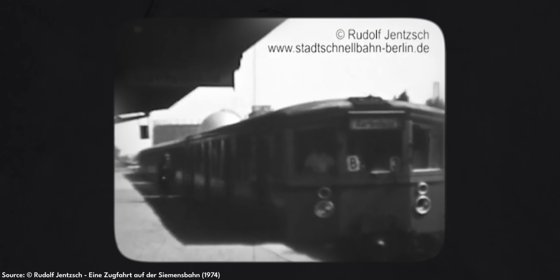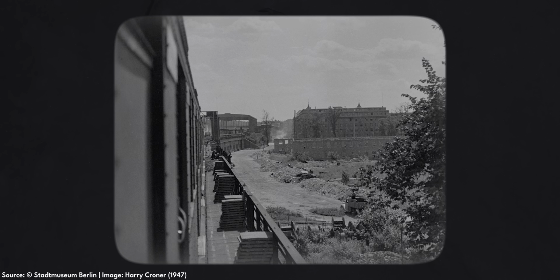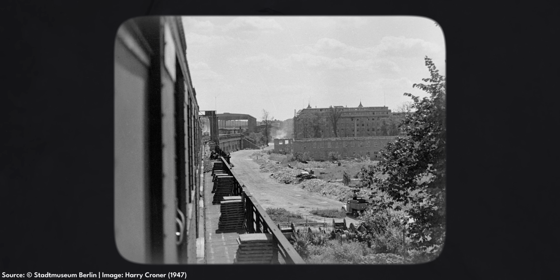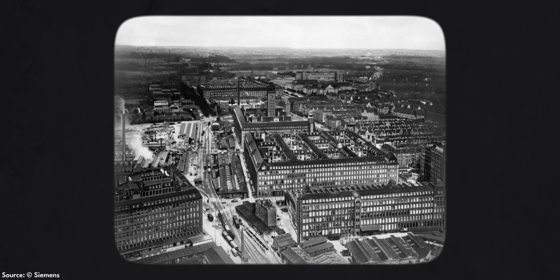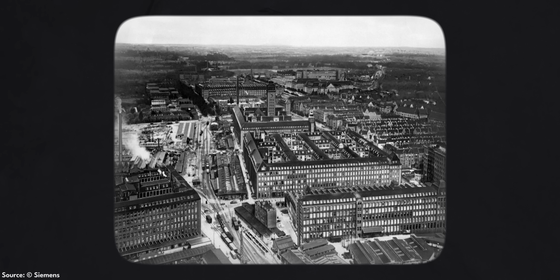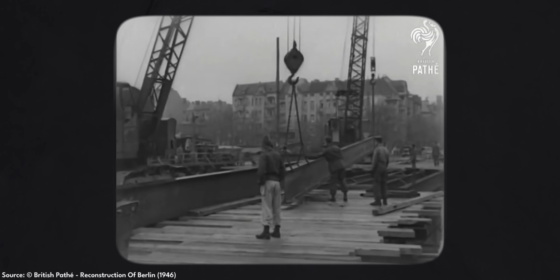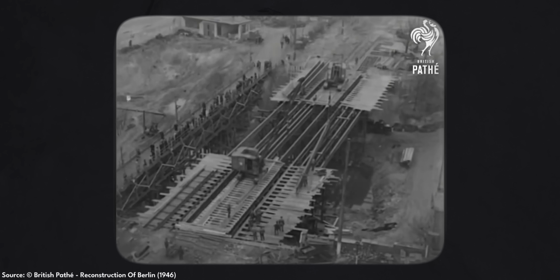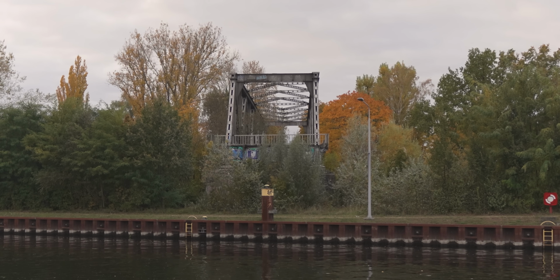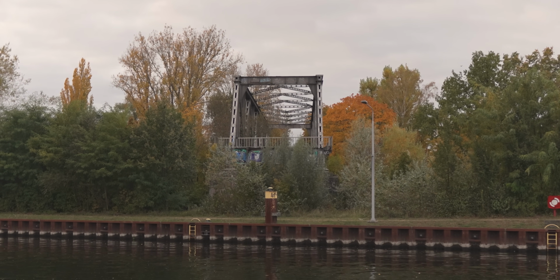But unfortunately, it was soon up for a troubled fate. Just like the rest of Berlin's urban railway network, the Siemensbahn was quite significantly damaged during World War II. What probably didn't help is that it literally ran through one of the most important manufacturing hubs of the country. But if you think that was the end, you'd be mistaken. It only took months after the end of the war to get the line back up and running again, even if it was only with a single track. In 1956, a new permanent bridge over the river was opened, bringing the line back to full capacity.